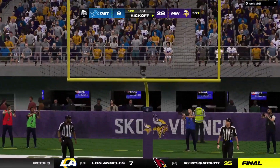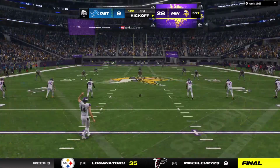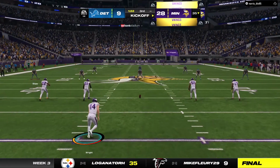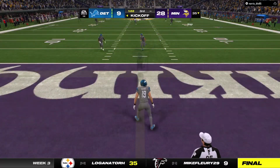Extra point right down the middle. And that will make this a 19-point game. So they'll get another shot on offense following that pick six. And now the kick is away.